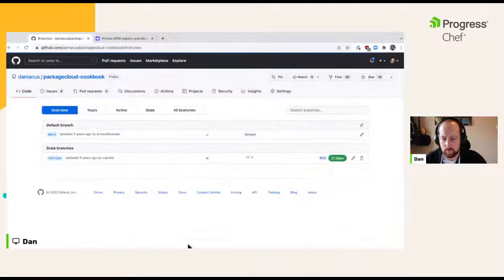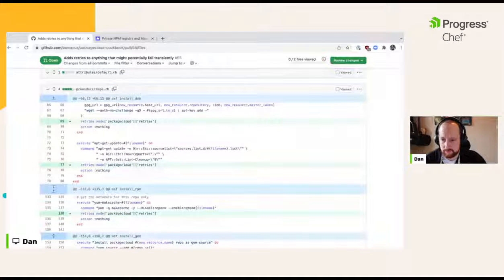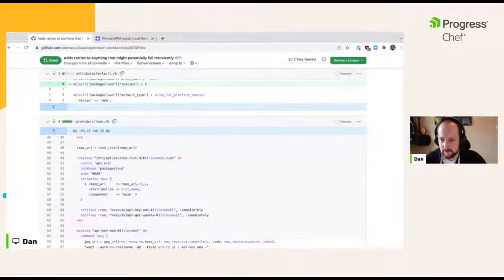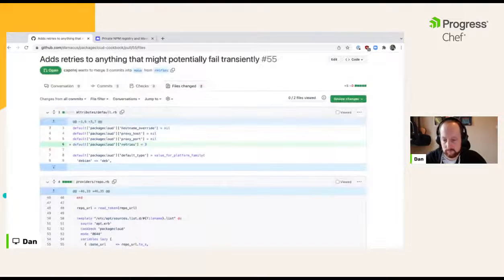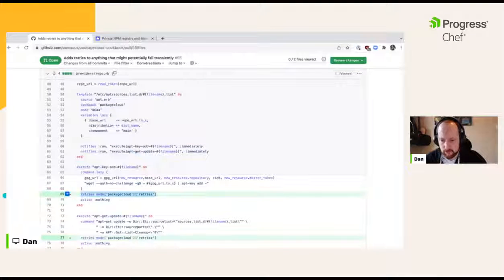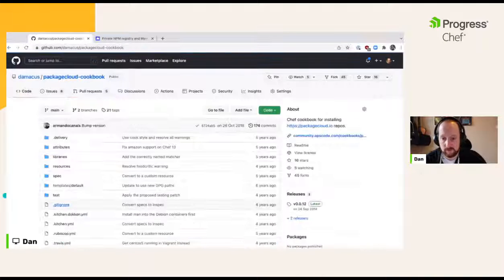Let's see what branches we've got left open. So we've got retries. What does this do? Just retries. This is providers. Ugh. Right, okay, fine. If anyone knows me and has seen me do some custom resource stuff before, putting node attributes in resources or providers or any of that kind of stuff, it's not the way forward. So retries. No, that's fine. Get out of here. We'll leave that alone. That's fine. That's actually quite helpful.